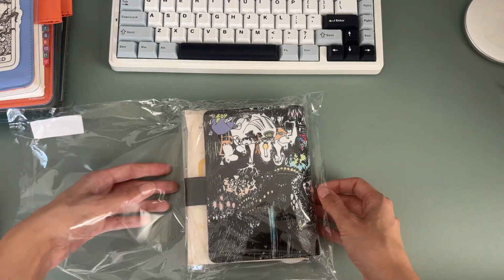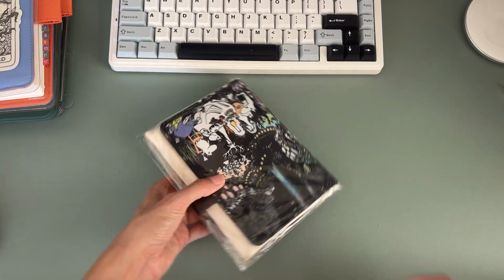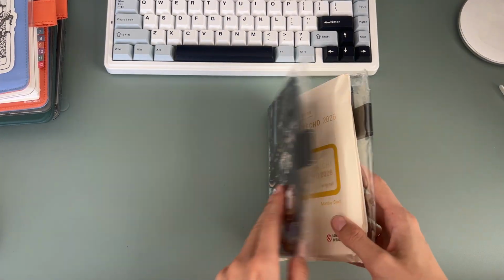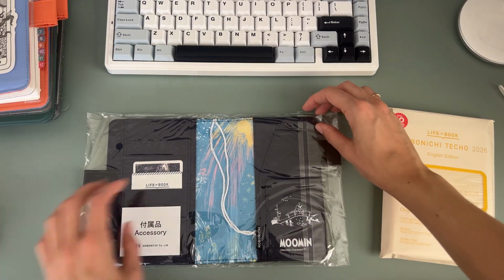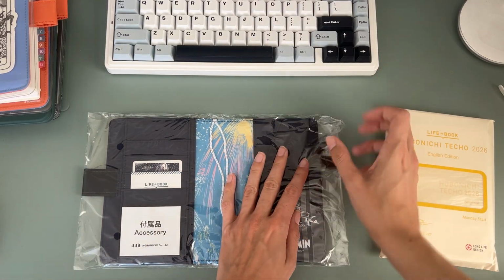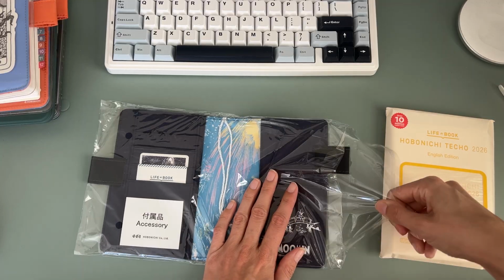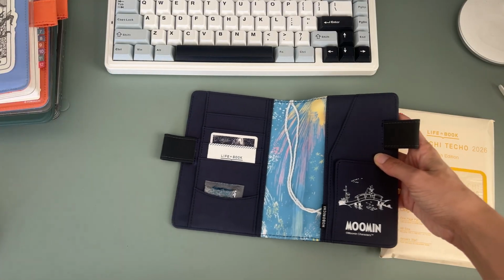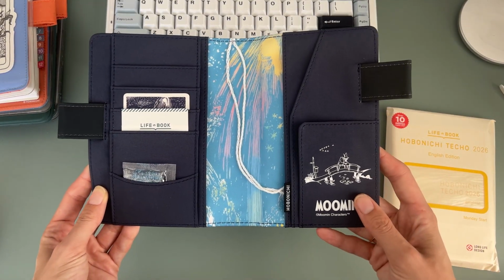So here she is. This is the main event of my haul this year. I got the A6 Moomin cover. I feel like the design really pops on the dark background. It's such a nice contrast to my really bright cover from this year. You can see it up in the top left. I have the Water Candle cover, so it has that bright orange on the inside, which has been nice, but I'm happy to have a darker layout on the inside and outside this next year.